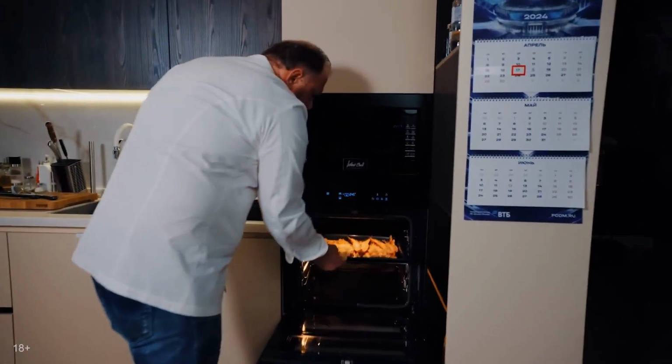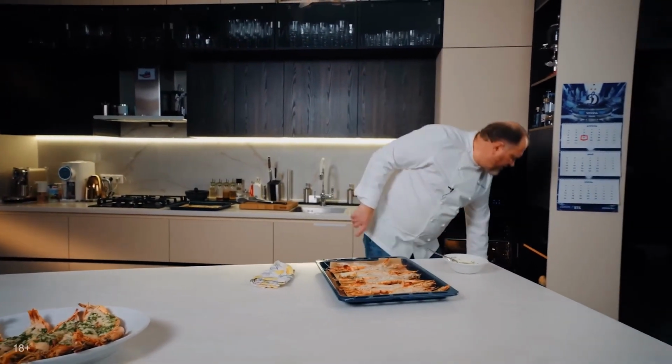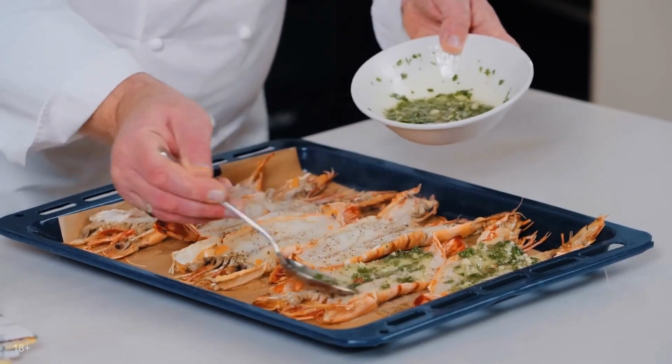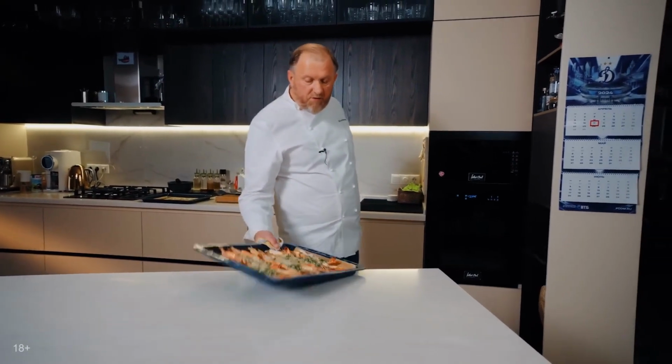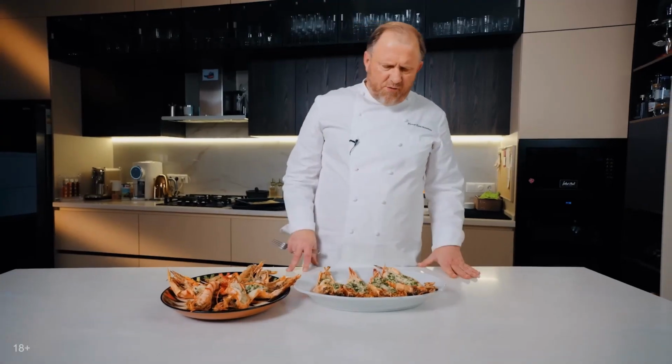And these shrimp, look at what I want to do with them. They are partially cooked. You can see they are still raw in some places. Considering that there's Parmesan here, we'll make this move. And we put them back for literally 3 minutes. What to say? Here, some shrimp look like this, others like that. Basically, they are mostly the same.